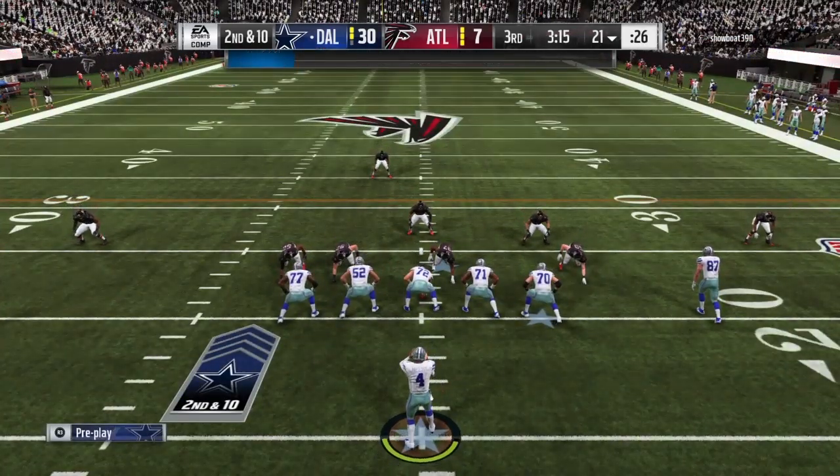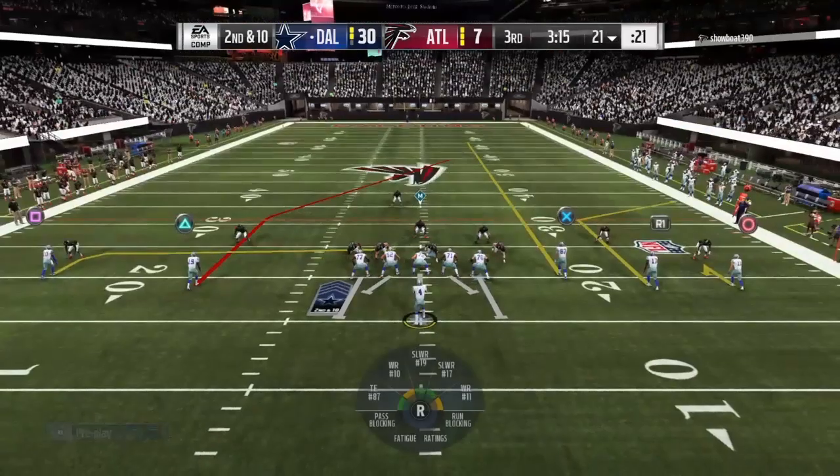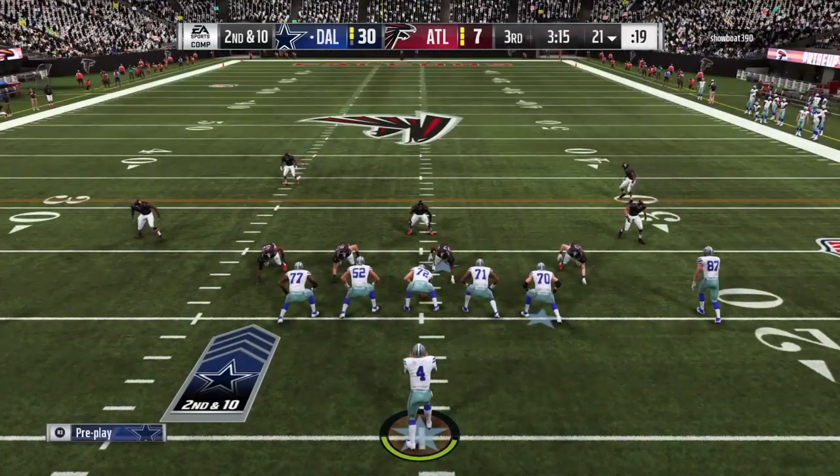Yeah, they said forget the underneath route. They went for the guy on the fly, but as you said, incomplete. Here we go, go to 54, go to 54, wide.